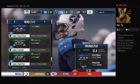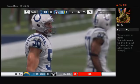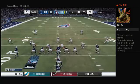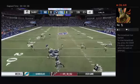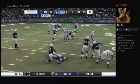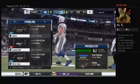Partner, he was going through his progressions. Not there, not there. After about the 3rd one, he decided he better pull it down and run for it. And he slides down and avoids the hit for good measure. On 3rd down, Mariota. And he fires one that's intercepted. Picked off around the 41. And his guys are going to get the football at the 37-yard line.